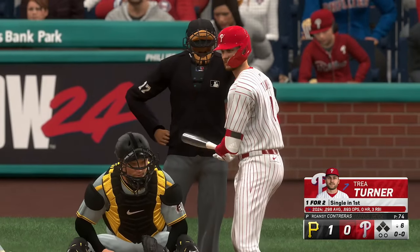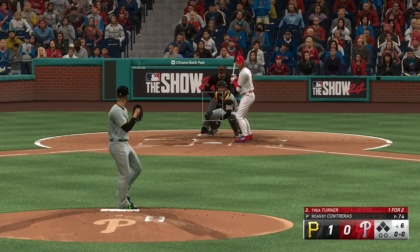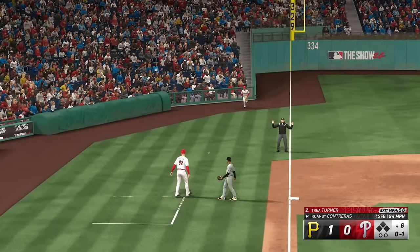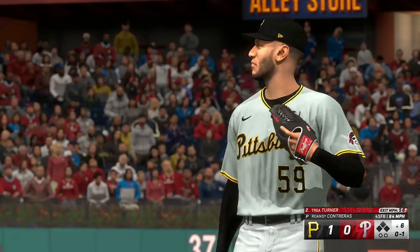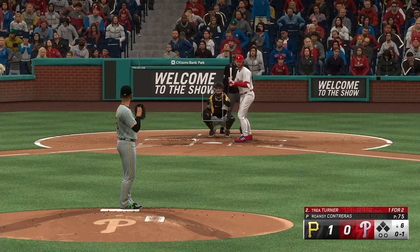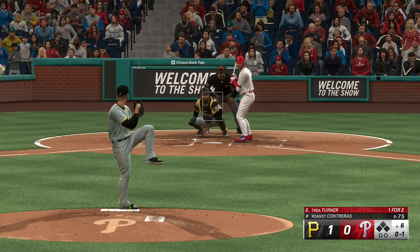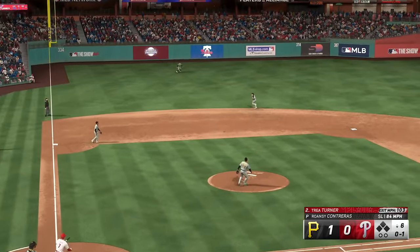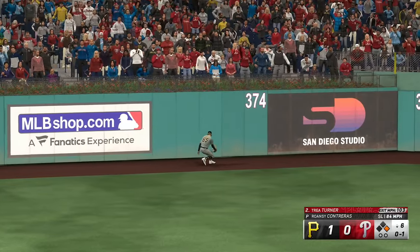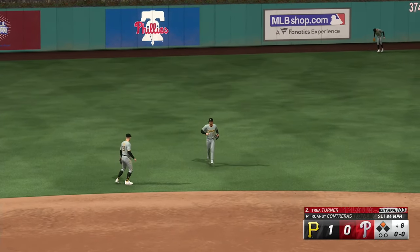Trea Turner now. That's your shot. A line and pitch. Rolled softly, but that goes foul. That one is absolutely belted. That's down. One hops off the wall. Safe at second with nobody out, and he represents the tying run.